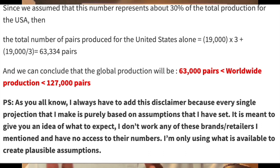And then I conclude from this that the entire worldwide production is going to be anywhere between 63,000 pairs to 127,000 pairs. Again, I don't work for this company, so when I do my numbers, it's all based on assumptions that I created. I don't want to stretch these numbers too much, so I try to be within a feasible region. So I'm thinking anywhere between 63 to 127 thousand. Don't take my words as the truth. This is just a picture of what might be going on.